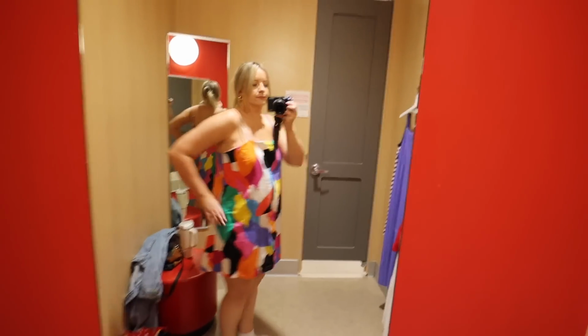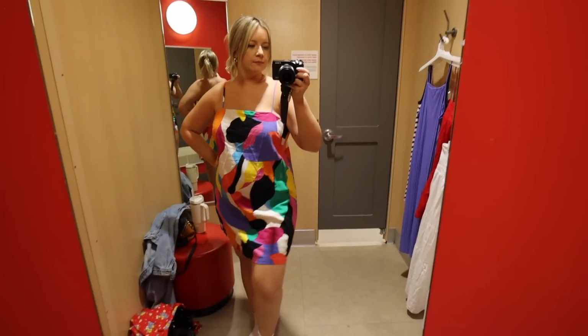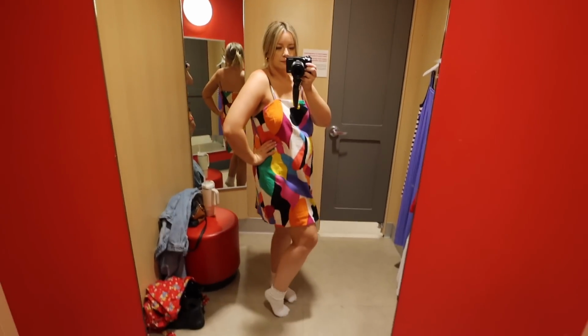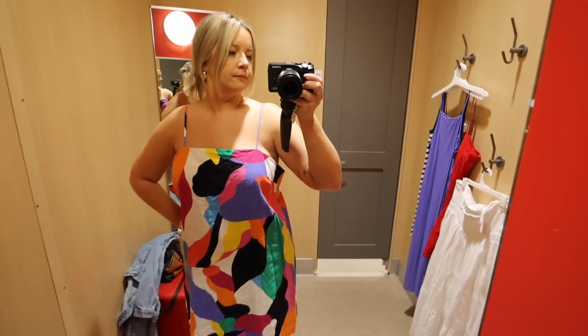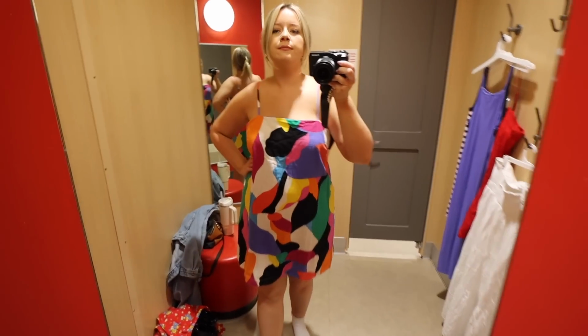I'm about 5'8", 5'9", and I was wearing my bike shorts. You couldn't see anything under it. I feel like this would just be such a cute staple dress, but it just wasn't my size. So you'll see in a minute, I tried on another one of these because I'm just in love with the cut of it. It's super simple, super cute.